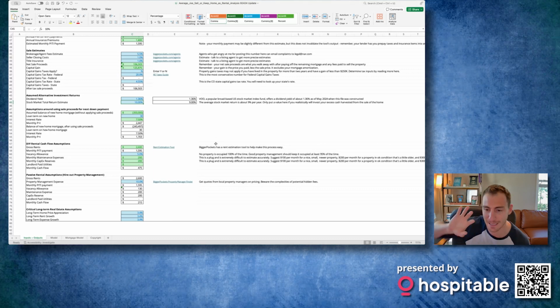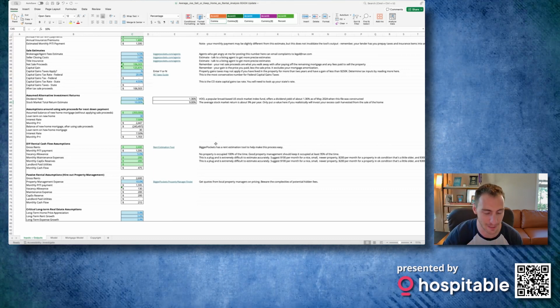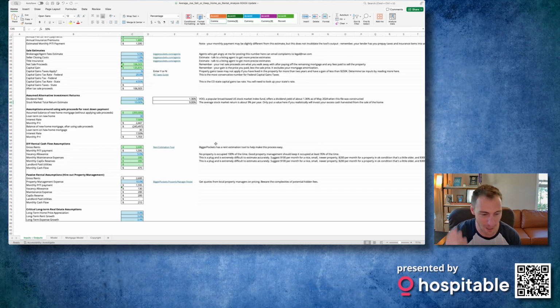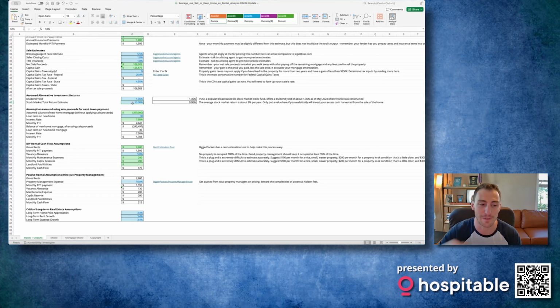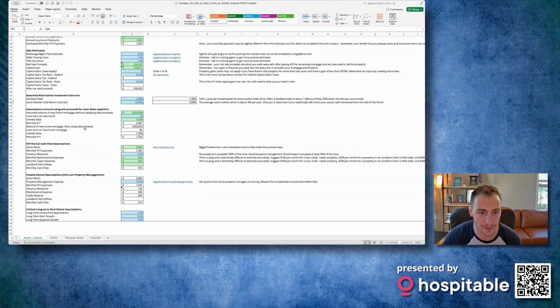I want to make it less appealing to keep the home than put in the stock market, because keeping the home is going to involve a lot of work, geographic concentration, those types of things. If you believe the stock market is going to perform better, you can bump this number up. If you believe it's going to perform worse, you can knock it down here.